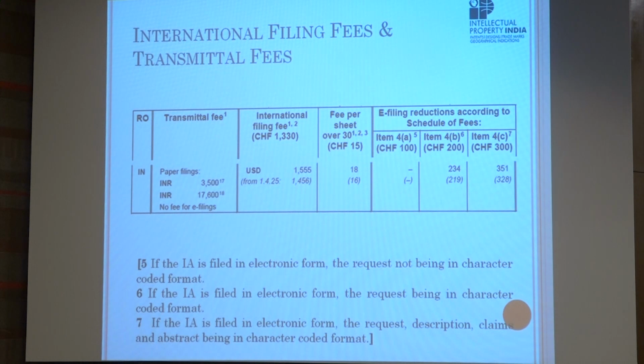This is the fees for you. Here you can see 234 is the fees for XML format, that is docx format, and 351 is the fees for PDF format. So you yourself can see there is a difference of more than $100. So this is how you can reduce your fees by changing the way in which you are filing your EPCT application, and this is a legal way, of course.